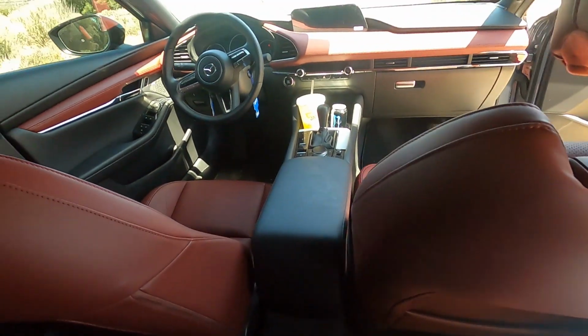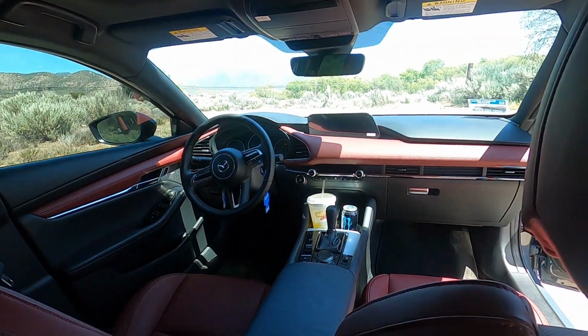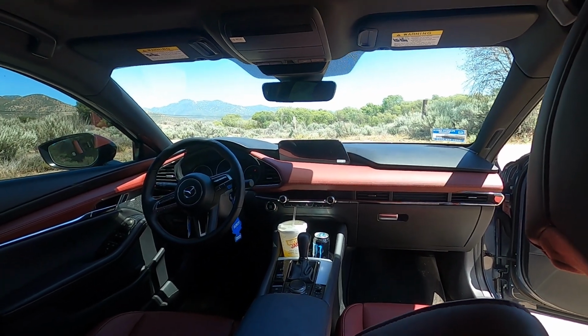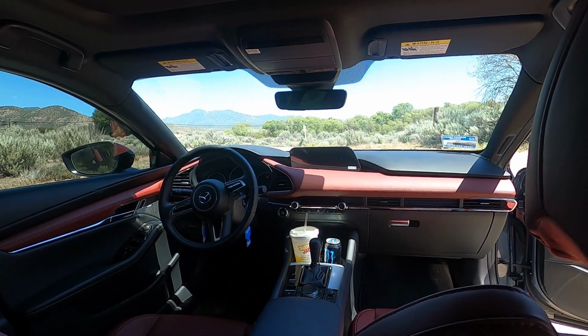The Mazda 3 is a smaller car of kind of all these compact cars, your Civics, your Corollas, your Subaru Imprezas, your Mazda 3s. This might be the smallest one, but in a weird way, it's also the prettiest and it's also the fanciest. Look at that red leather on the dashboard. It's an interesting car, this, but the back seat room does kind of suck.